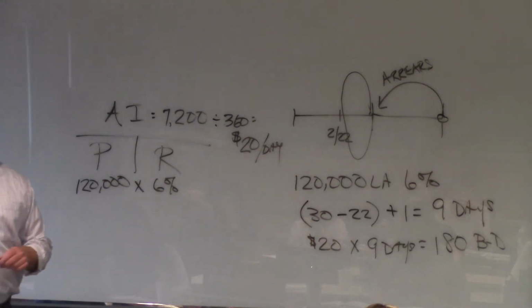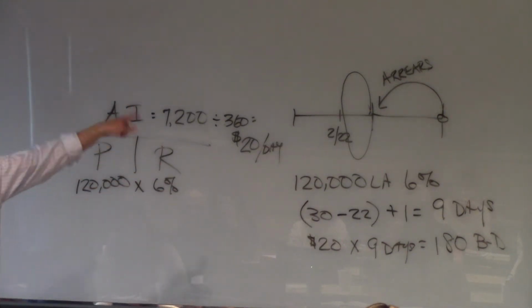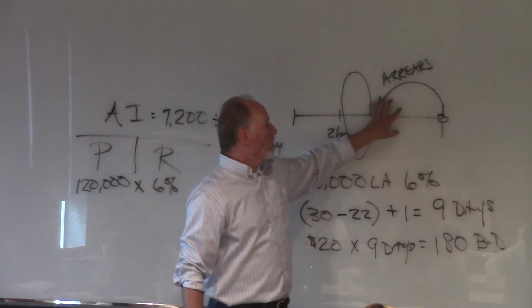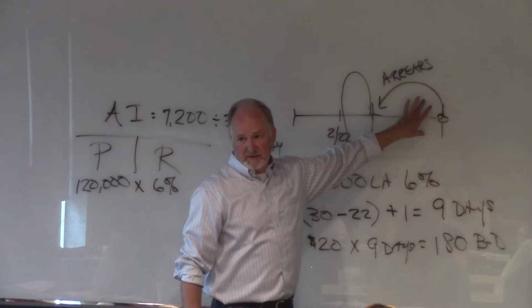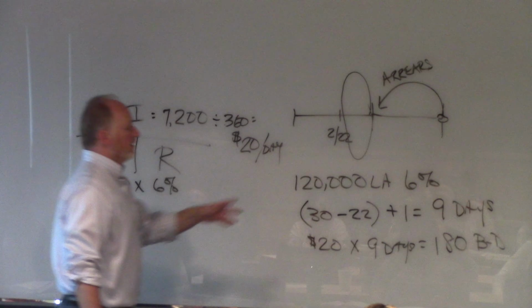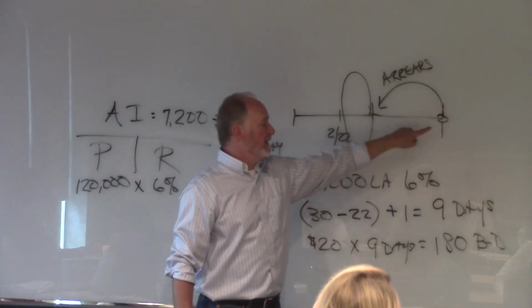So arrears means paying ahead. No, arrears means paying in reverse. When you make the April payment, you're paying March's interest. And it will be included in your first payment. Correct. So those arrears. Yes. The March interest will be in your payment.